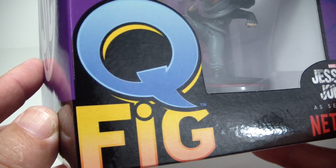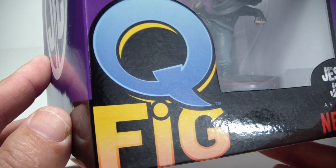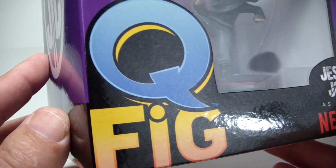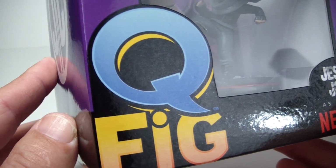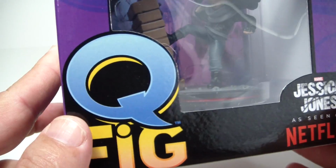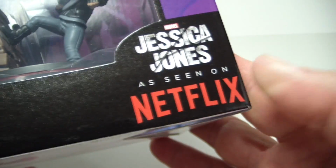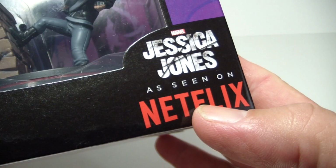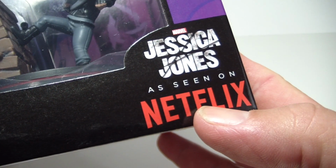So the first thing we'll take a look at is the coolest thing I think in the box, and that is this Q figure. Before I started collecting Loot Crate, I never heard of Q figures, and I still have never heard of Q figures. So I don't know if this is a Loot Crate exclusive thing or they sell these in the store, but they're actually pretty cool. And this is, of course, Jessica Jones on Netflix, and that's really cool that this is sort of the Netflix version of her.